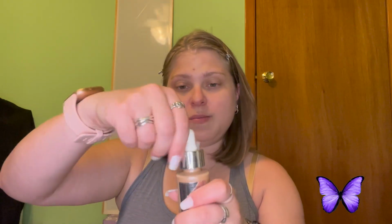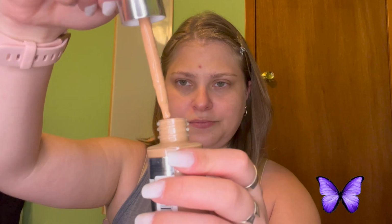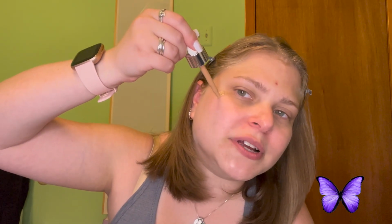All right, so it comes with a dropper. You know how much I hate droppers, right? Okay, that's definitely going to be too dark. Shoot. Make it work. Yeah, it's going to be too dark. Oh. So one side, Beauty Blender. Other side, oh, hi. Hello.